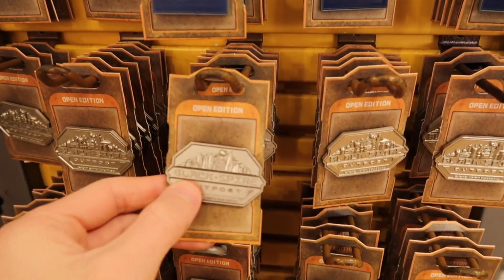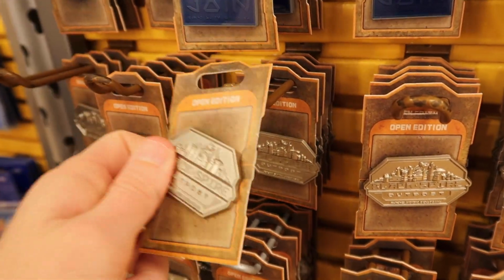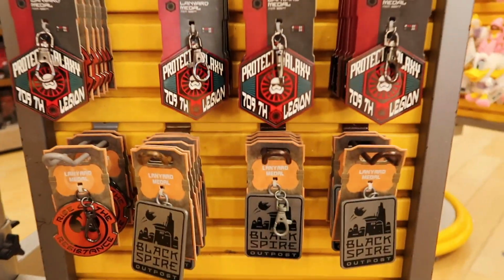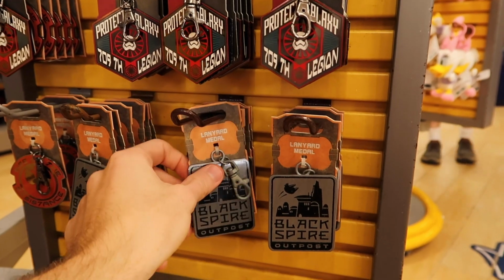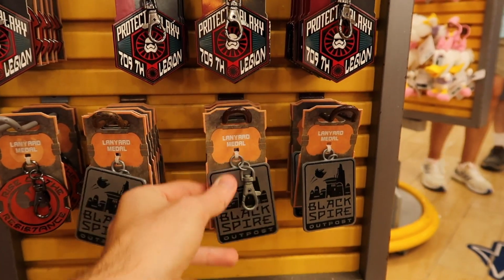$3.99 for the Black Spire Outpost pin, which I think is pretty crazy that this is $3.99. It was $9.99 at one point. That's pretty good. And then they have the 709 Legion, which they've had for a long time. That's $3.99. And then they have some badges or lanyard medals, if you want to call them, for $6.99. Originally $17.99. They have the 709 one we saw. This one's $6.99. Black Spire Outpost.